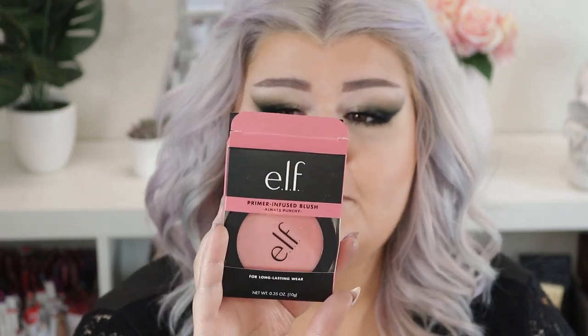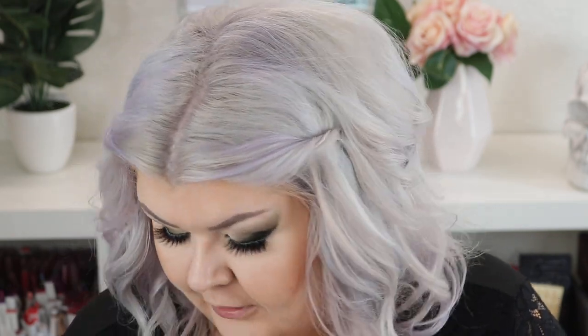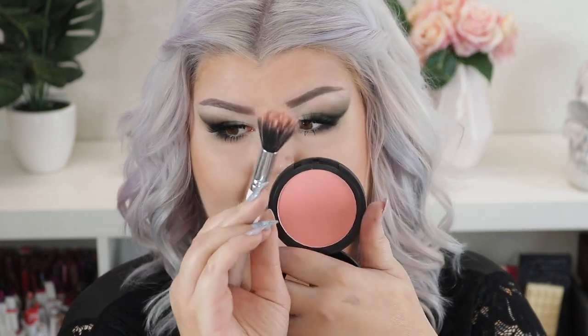This is the Primer Infused Blush in Always Punchy. I love these lashes. They aren't super short in the front, which is normally what you'd want for that fox eye trend, but they still taper out. And I am just gonna go with it because I love them and they're beautiful and I'm excited. My favorite blush brush is the ColourPop F9. It's all rubbed off now, but I think it's F9. It looks like this.